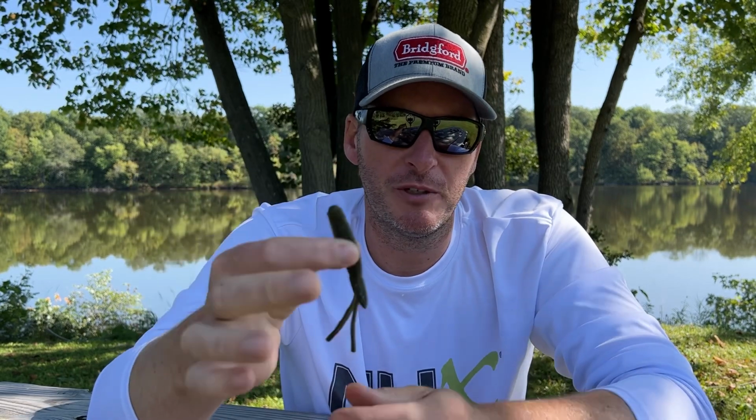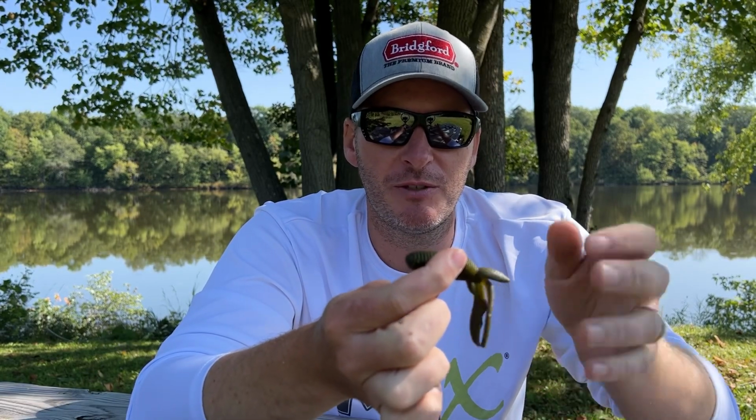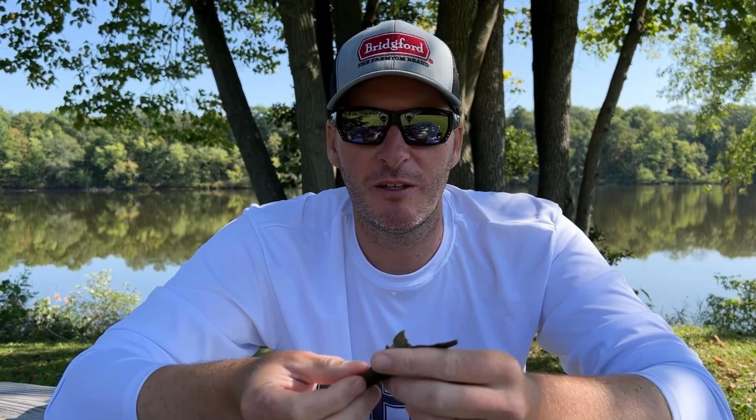The thing that I love about the Creature Hog is its movement in the water. You don't have the kicking motion of the Zoom Speed Craw, but you've got the gliding motion of a crayfish. When a crayfish moves, it kind of gives a couple of tail flicks and then darts through the water. That's what this bait looks like. Your creature style baits, your beaver style baits, in my opinion, are the best imitator of crayfish movement, and therefore it makes them a very good bait to use to imitate crayfish.